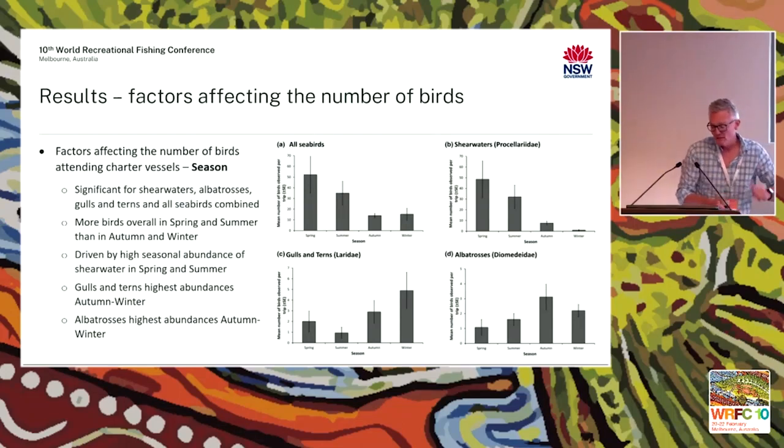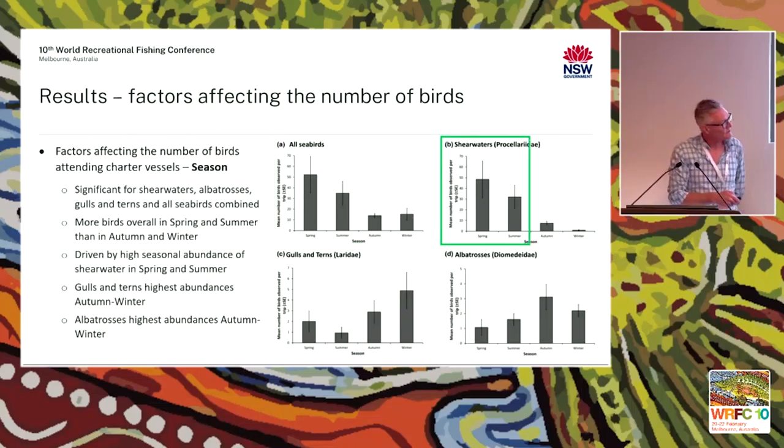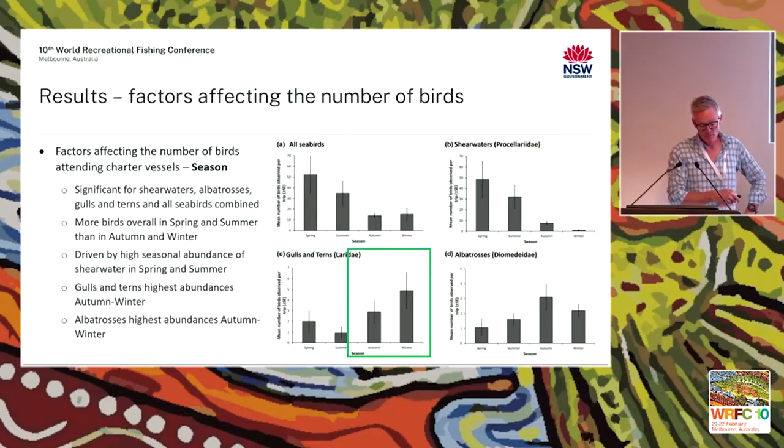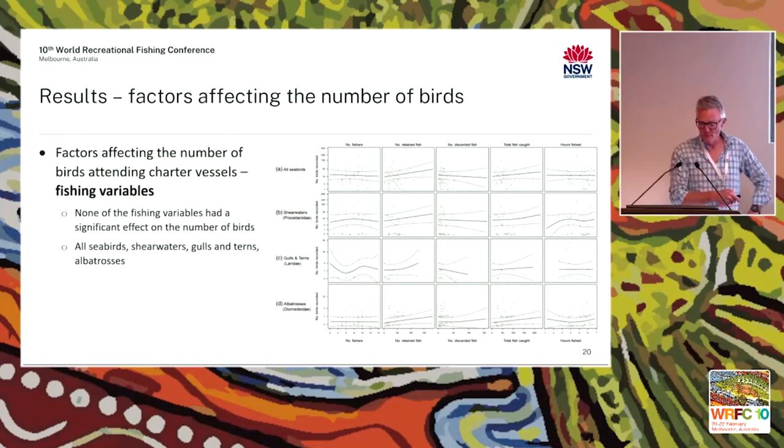So in terms of factors affecting the number of birds, season. So the time of year was significant for all seabirds. This was where we found more birds overall in spring and summer than in autumn and winter, and this was driven by high seasonal abundances of shearwaters in spring and summer. Gulls and terns showed the highest abundances in autumn and winter, and albatrosses were also most abundant in autumn and winter. If we then look at the fishing variables, we see that none of the fishing variables had a significant effect on the number of birds around charter vessels.